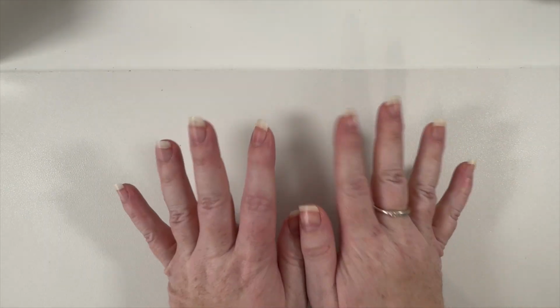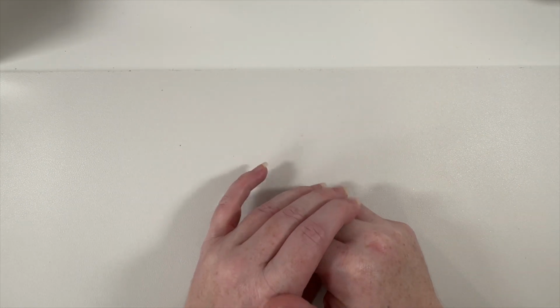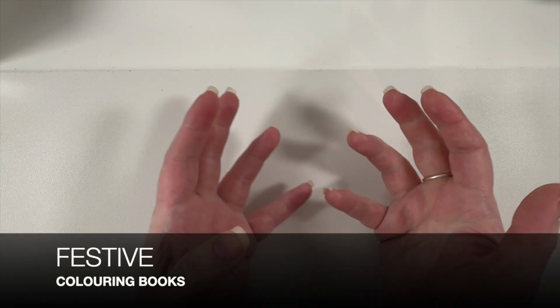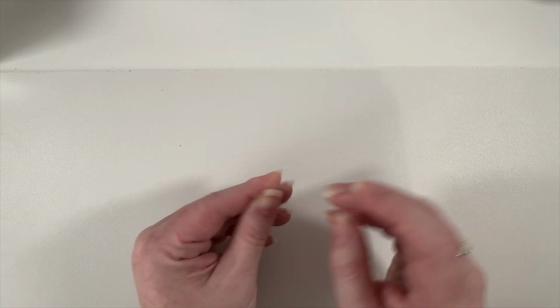I am really excited to be sharing some fun Christmas gift ideas with you. I've broken it down into various sections. First up, I'm going to start with colouring books, and within that there are going to be sections. The first section is festive colouring books. It's a great time to give your loved ones or request some Christmas and festive colouring books.